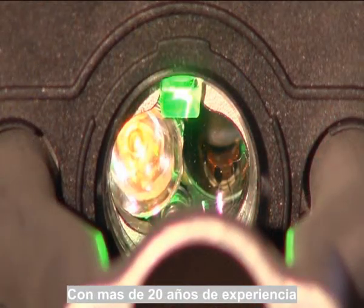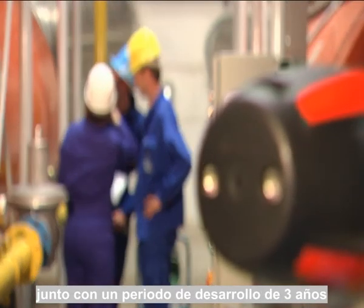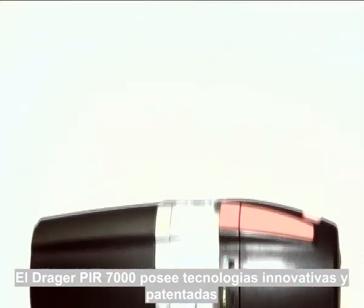With more than 20 years of experience in the field of infrared technology, coupled with a painstaking 3-year development period, the Dräger PIR 7000 boasts both innovative and patented technology. The Dräger PIR 7000 features an optical sensor that functions according to the principle of infrared absorption. This means infrared light radiation is emitted and then absorbed by hydrocarbons in the atmosphere. This absorption is then monitored by internal pyroelectric components.